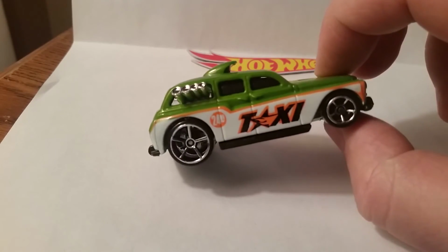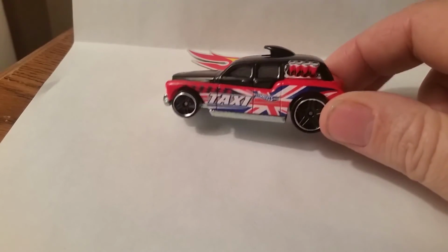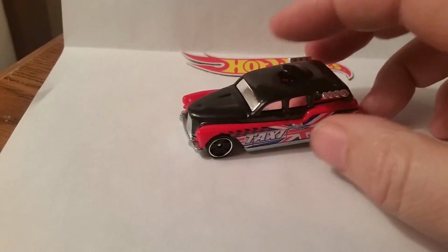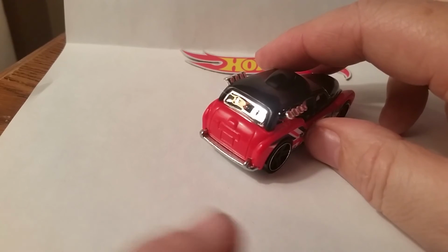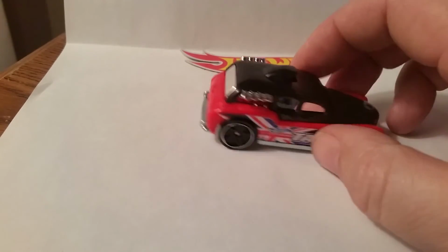But that's that. Okay, so now we get into the last two models that have been released in 2015. Everybody's probably seen them. You've got the Taxi. Of course, it's chrome windows, chrome exhaust. Pretty sweet. Of course, it's no more logo on the bottom. The scoop on top is molded. The metal that used to protrude right there has now been changed.